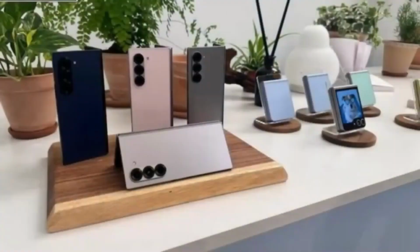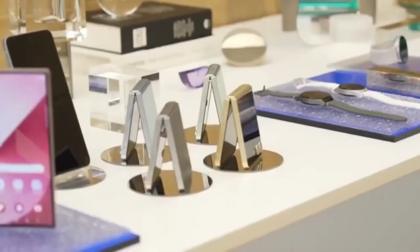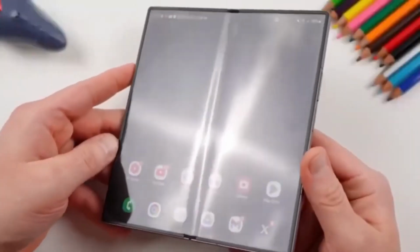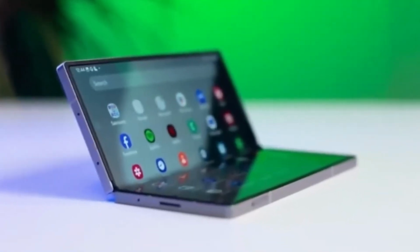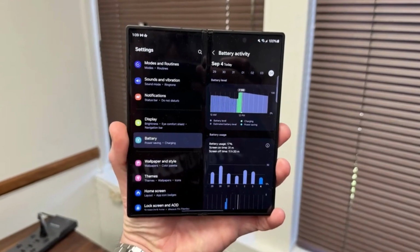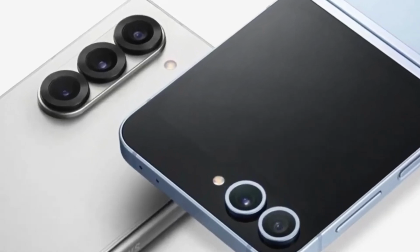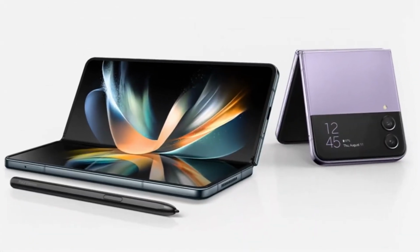As for the Trifold phone, not much is confirmed yet, but the use of titanium strongly suggests that Samsung is serious about making its first Trifold device both practical and durable. Trifold phones are much more complex in terms of hinge design and screen protection, so using titanium in the backplate could help address those challenges while keeping the device lightweight and sleek.